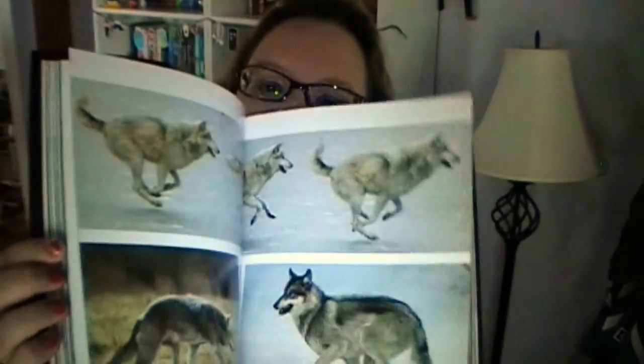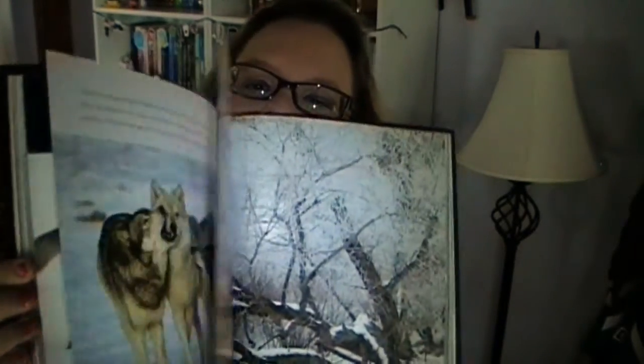It's just really pretty. All the pictures in here are just really pretty, and I love this book so much.